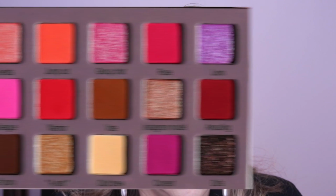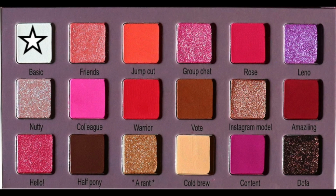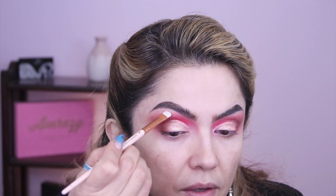All right, so now both eyes are done, and I'm gonna take a little bit of this flat brush and I'm gonna go into this, it's called Basic. It's like a really nice white, very light color. And I'm just going to put that in my brow bone to kind of give it some highlight.